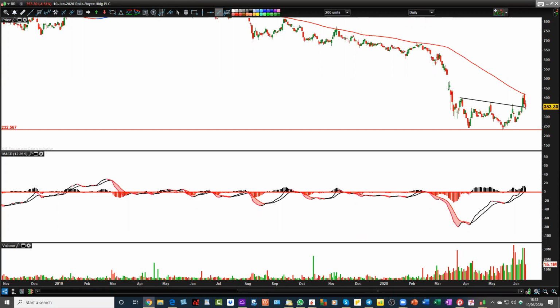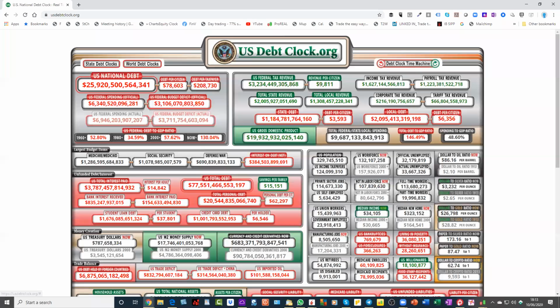This is what I love. I've mentioned this before. I haven't looked at this for a while, and I'm a bit out of touch. This is the US sovereign debt, 26 trillion. Last time I looked, this was 18 trillion. $26 trillion debt, and this is their tax revenue, 3.2 trillion.